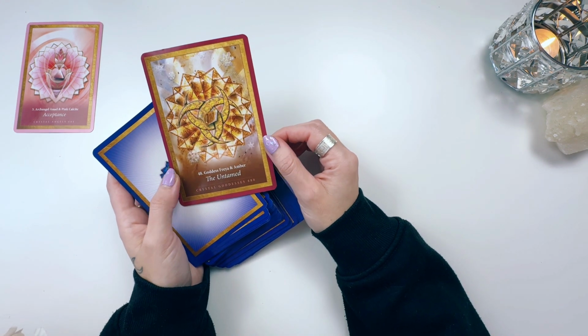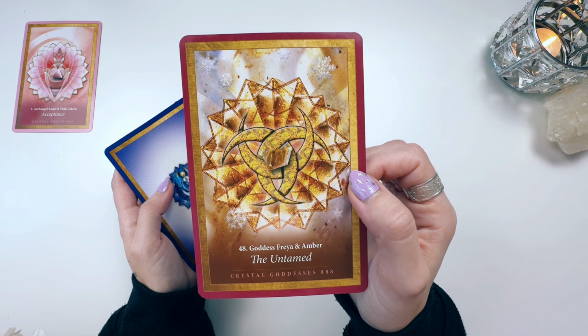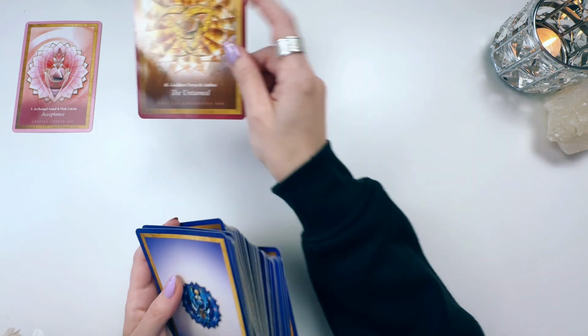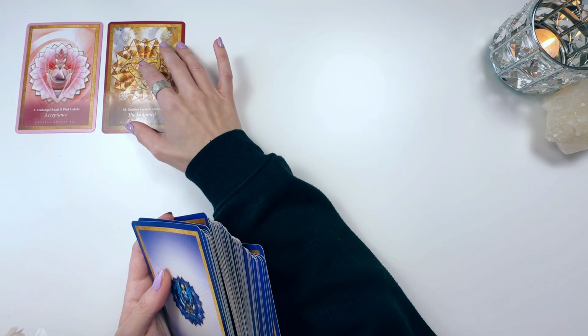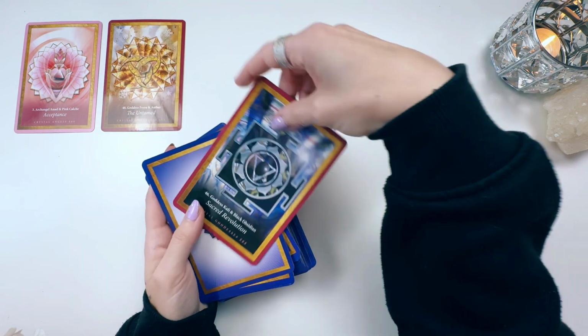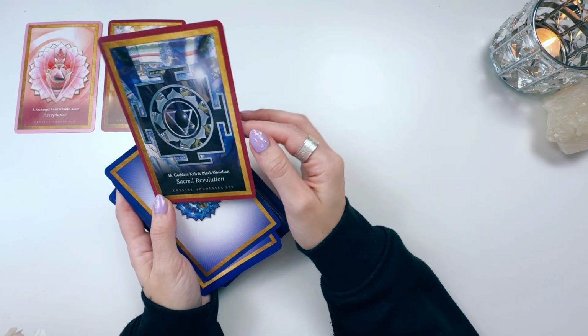Actually feel that card moving around. The Untamed, Goddess Freya and Amber. I was going to say Divine Feminine could be significant. The Untamed with Freya here. That's Divine Feminine energy as well. So softness and innocence of the Divine Feminine within you. And we all have that, male and female. We all have it.